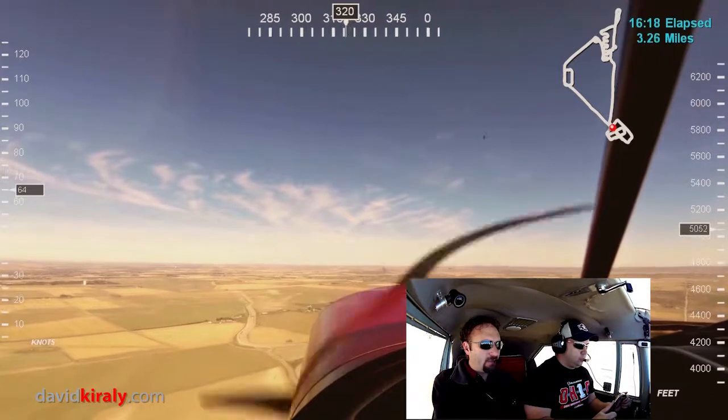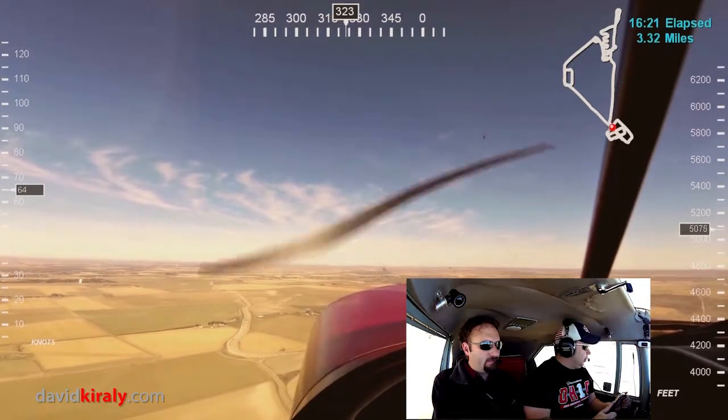Good job on the takeoff rudder control today. Oh, we got wobbly once.